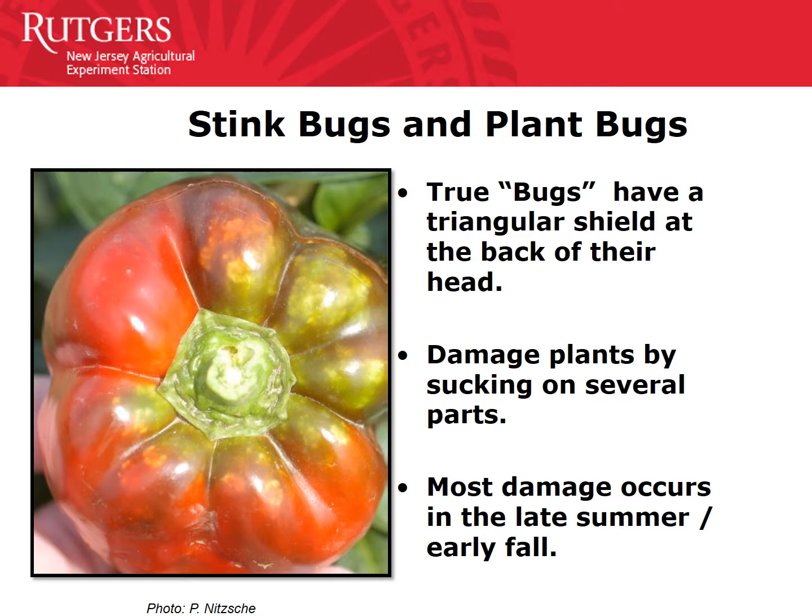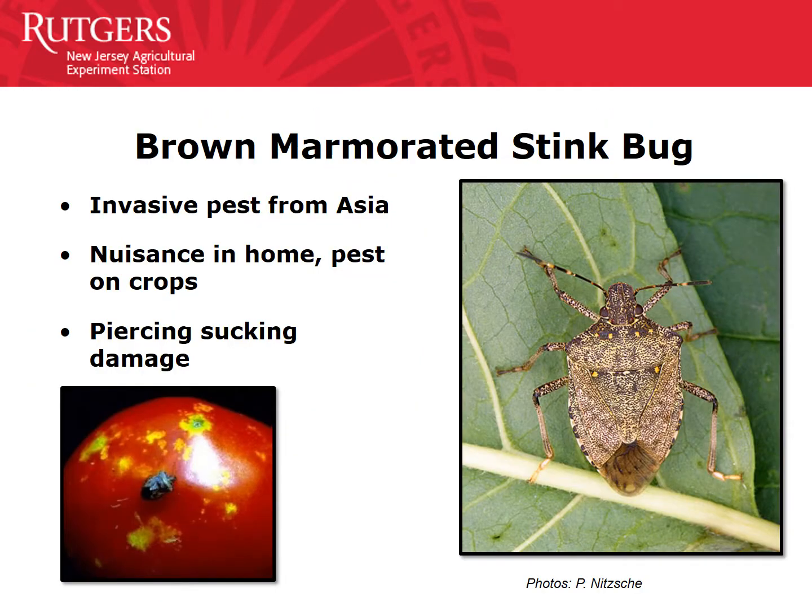Here we see stink bug damage on a pepper. Attacked fruits and vegetables are deformed and may drop off. Seeds shrivel and turn brown. The brown marmorated stink bug is a fairly recent invasive pest from Asia. Most of the damage is occurring on peppers, tomatoes, apples, and peaches. The discoloration on the fruit is from an enzyme secreted by the stink bug when it pierces the fruit.